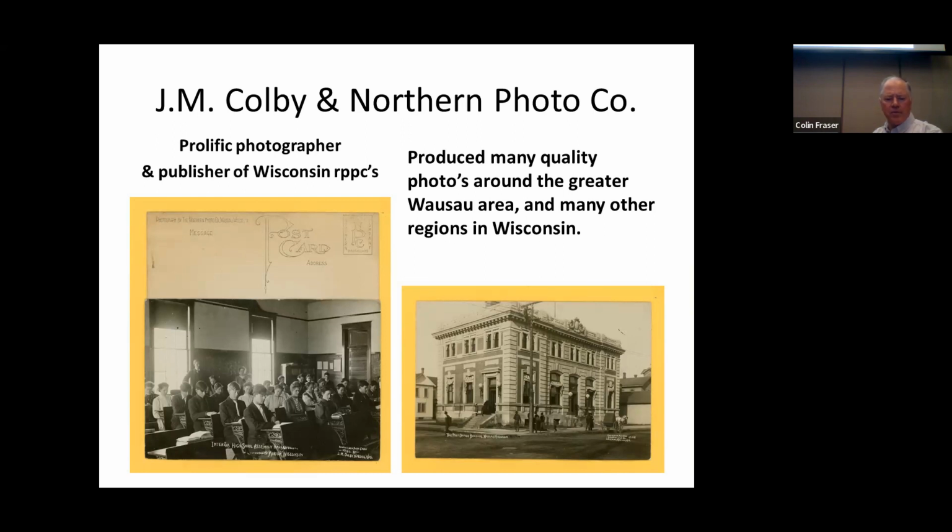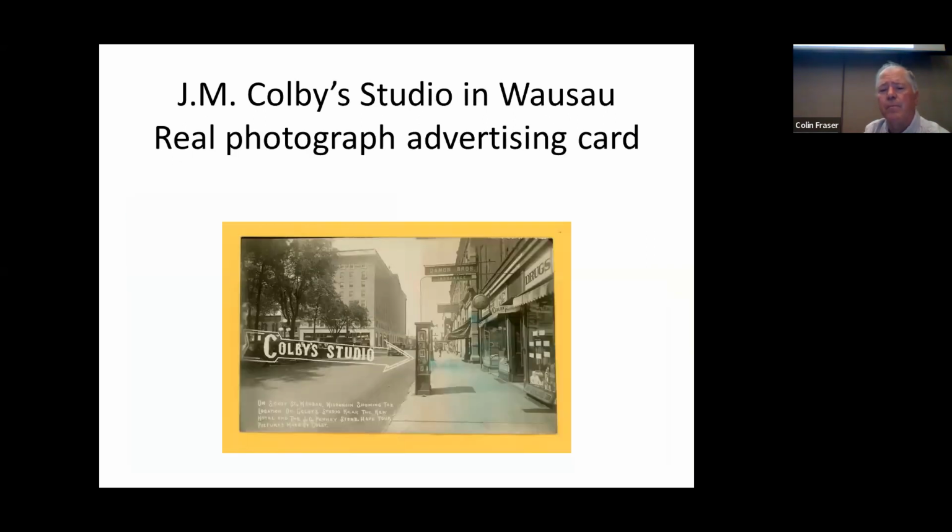The images of a school classroom. The one on the right is a picture in Wausau. But he did a lot of great stuff up in northern Wisconsin, and some stuff in southern Wisconsin. I think even in northern Illinois he had some things. Don't know about other states.